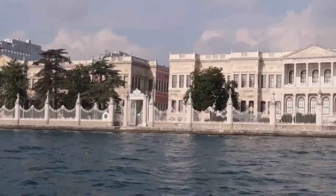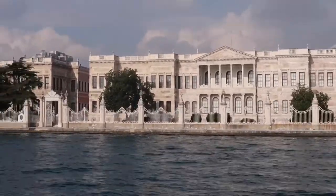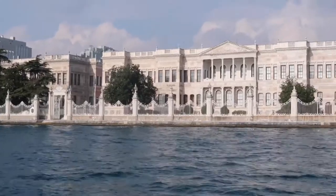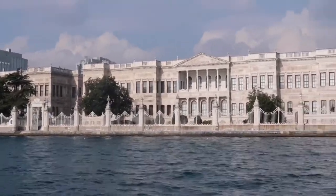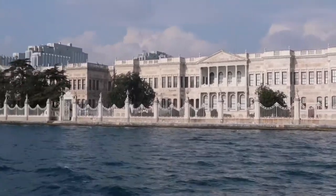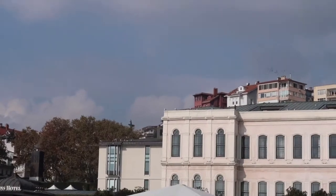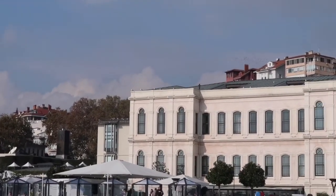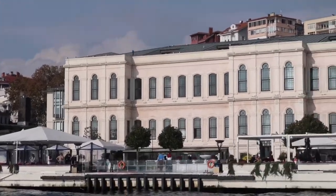Once again, we're passing by Dolmabahçe Palace, if I heard it right and if I pronounce it right. Dolmabahçe Four Seasons Hotel, for not so rich people. I think you may be able to afford it. I don't know if I can really afford it one day.